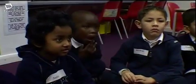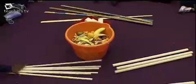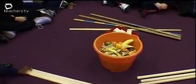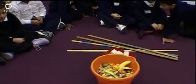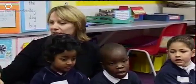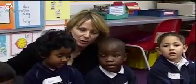I want you to think of a way to move the bucket using all these things down here. Think of a way to move it really easily. You might have to push it, you might have to pull it, but I don't want you to lift it. Right, Sadia has got a good idea, Mishpa. Sadia, can you tell everybody what your idea is?